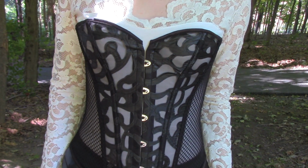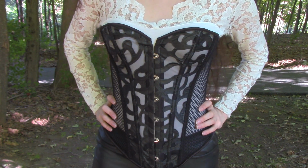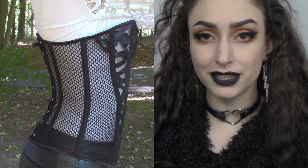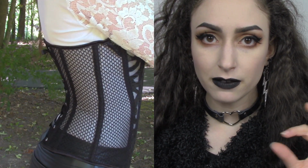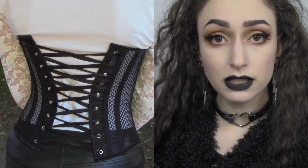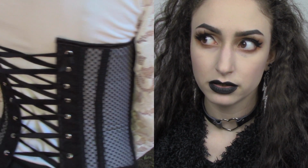Plastic boning is much more comfortable because it isn't as solid. There's a little more give, so it goes with your body a lot more if you move around. My problem with this one was that when I bought it on the website, because this was also from Corset Deal, I made sure to look at the sizing very carefully because I didn't really want to have to send this back and get another one. So I thought I got the right size, and when I got it, it didn't fit. So I was like, oh, you're kidding me.